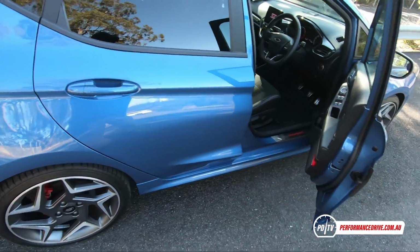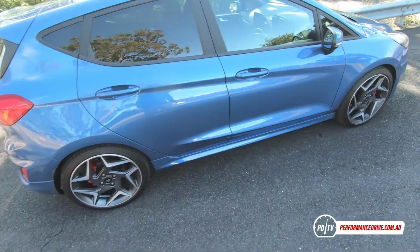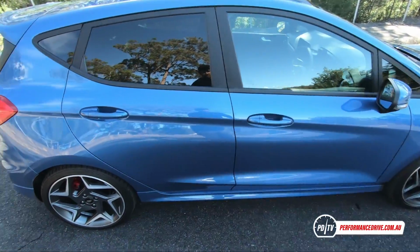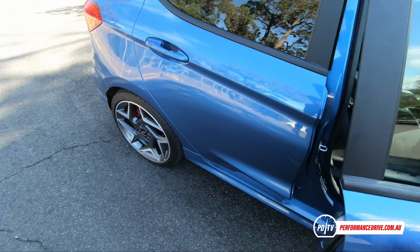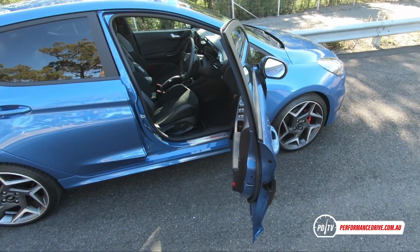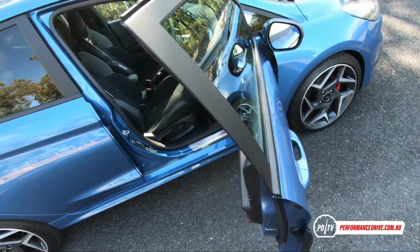And they just pop back in very discreetly. It doesn't ruin the design of the car when you're driving along. I think that's an awesome feature. I think Ford should apply it to many of its models, especially the Fiesta range. You know, these are known as sort of city cars, always parking in tight little spots. I think that's a handy little feature.